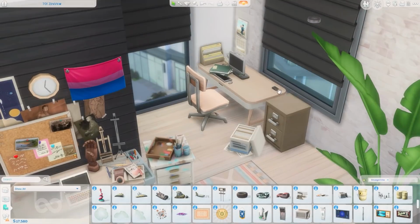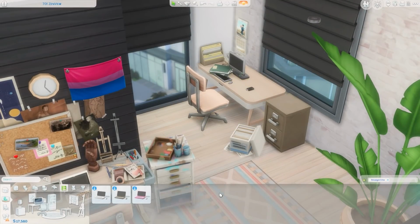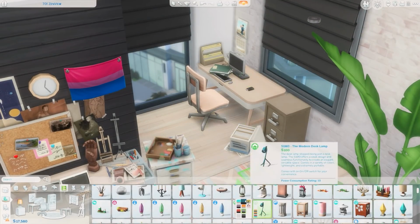I really like Strangerville. I feel like it has a lot of cool items. Plus, the world is gorgeous. I really, really like that world.